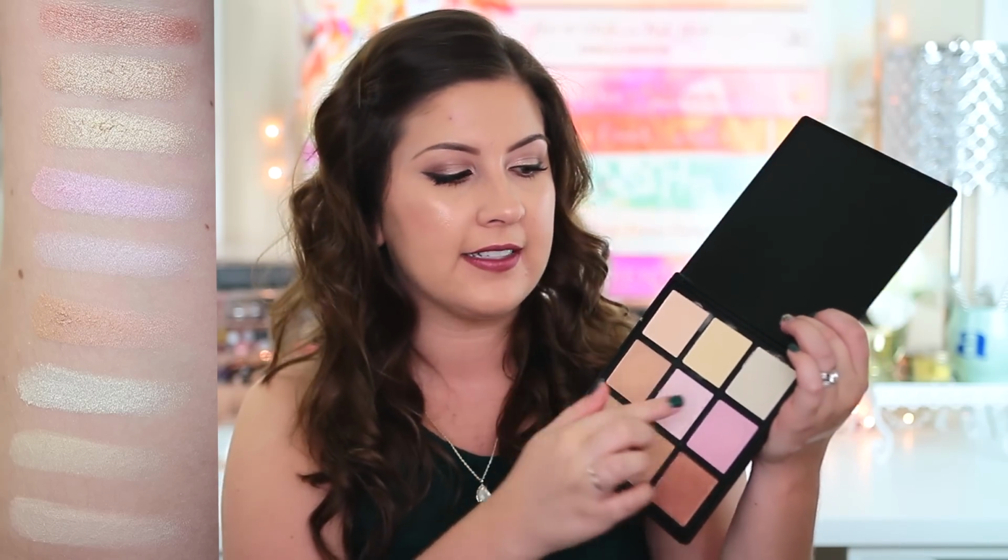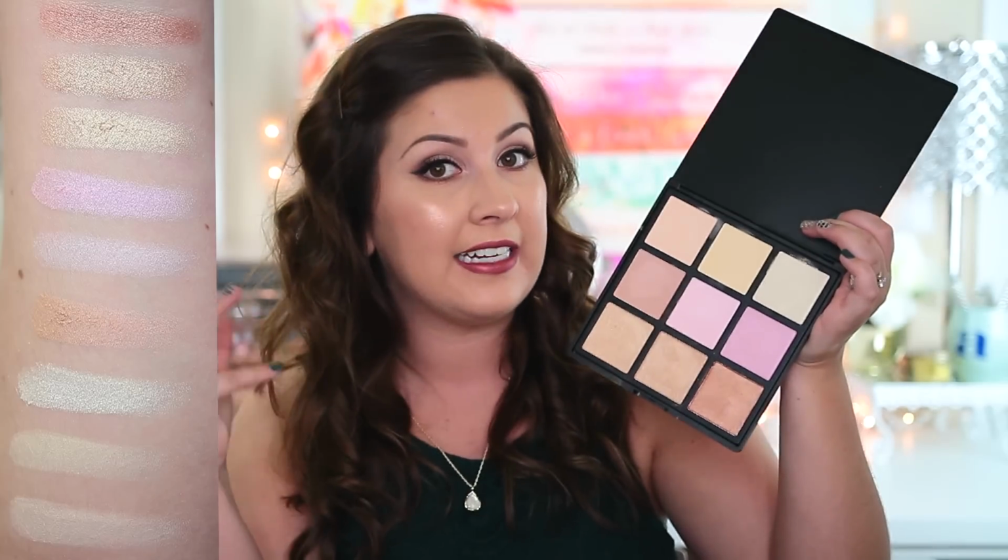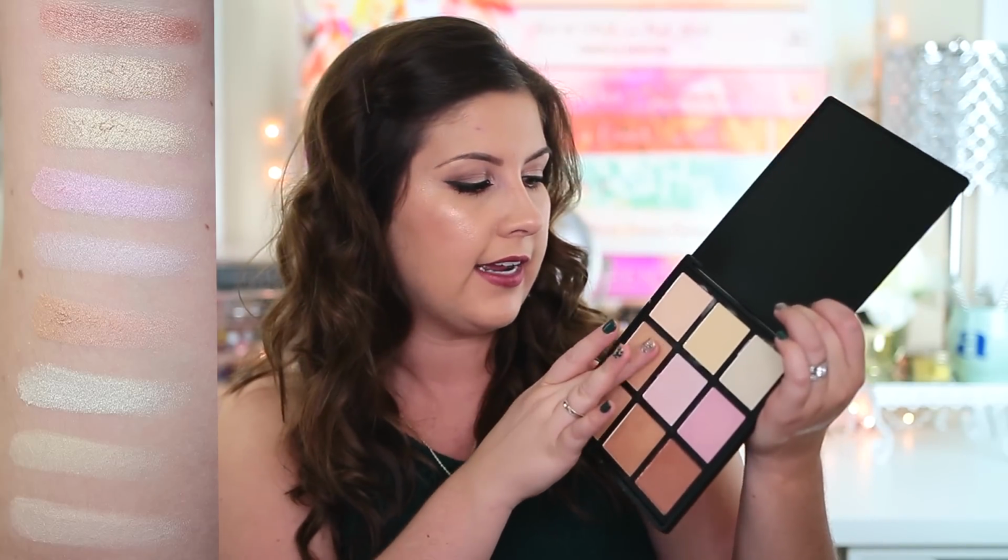So let's get to swatching because these are really unique and pretty. You will see a close-up as well. This one has kind of a yellow golden sheen, a little bit of a duochrome effect where it's got a little bit of different colors in certain lights, but it's really pretty, and these are really great to mix. Like I like mixing that yellow one with these bases down here to lighten them up a little bit. That's also a great idea.